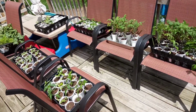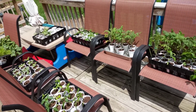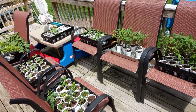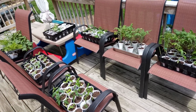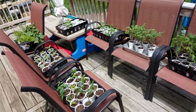I try and get the plants in the ground by Memorial Day, or at the latest June 1st here in West Michigan. Seems to work out pretty well, but like everywhere else it seems, here in the Midwest, it's been rainy. It's been a lot of rain. It's good, but at the same time, kind of holds you back on your planning.